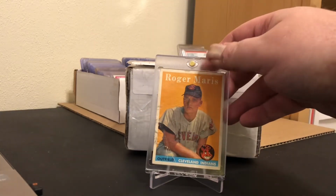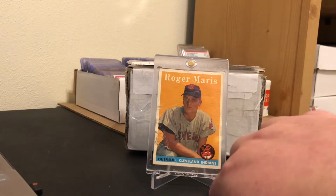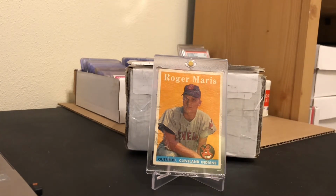So in no particular order, my first favorite vintage card I have is my Roger Maris rookie card. The reason this is one of my favorites is because I got this in a trade with Mike the Card Dude, fellow brother in vintage. And this Maris rookie is Mike's Holy Grail card. Mike actually purchased this for me as a Christmas gift on eBay. So I just got it a couple weeks ago, and this card is front and center in my display and in my collection.